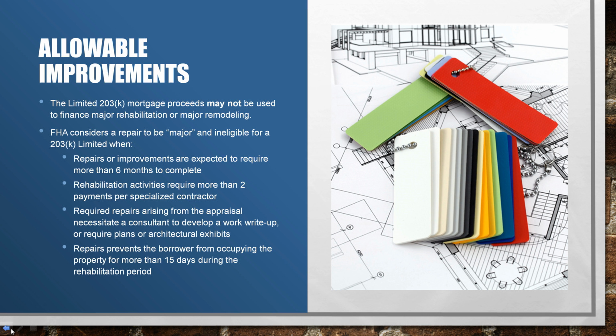Okay, so allowed improvements. This is one of the big questions: what can we do with this? Going back to the limited program, it has a $35,000 cap, and we're really thinking of cosmetic things to spruce up a property. Again, it says here repairs or improvements that are expected to be done in 6 months or less. Typically we're going to make 2 contractor payments. We do one at the beginning, the initial draw. Then when everything's done, the appraiser in this case is going to make sure everything's done. After the final inspection is done, the contractor will get the final draw and be paid. Let's see what else is of interest here.